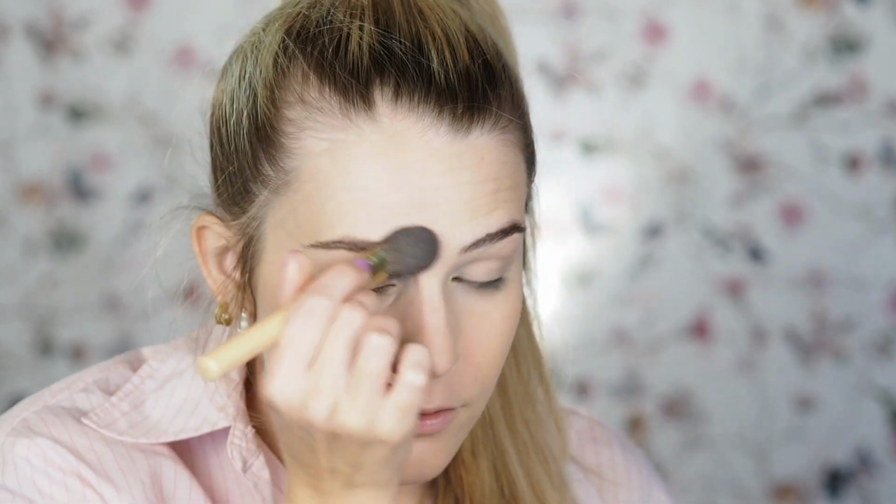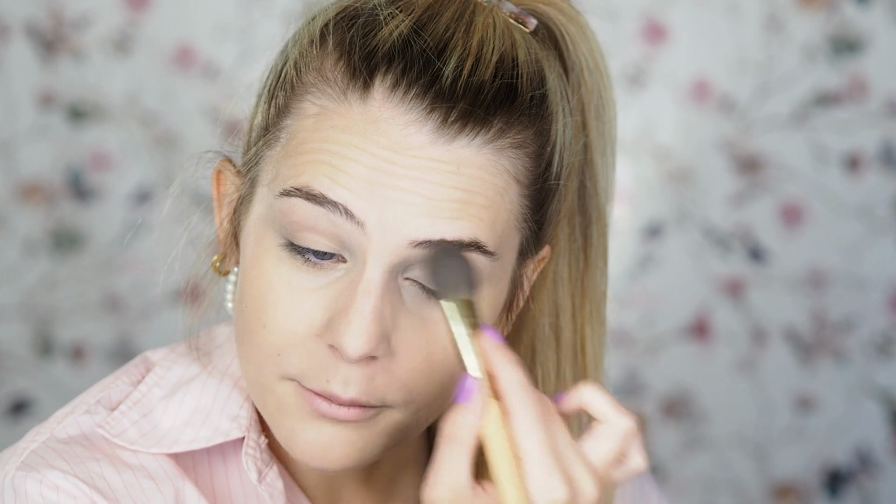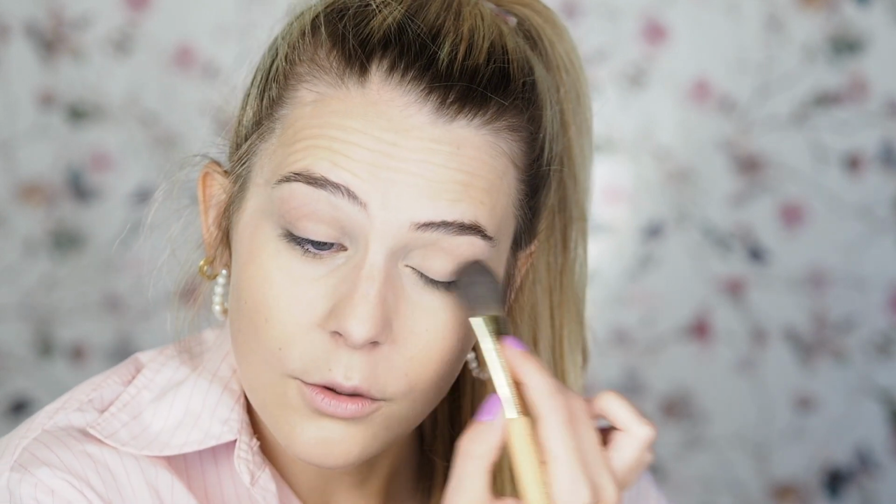So now I'm gonna set my eyelids. My whole face is very dry, but my eyelids are extremely oily because I have hooded eyes, I guess. And I always go a little bit over my brows to set them as well, so that they are not too oily for products to apply over.